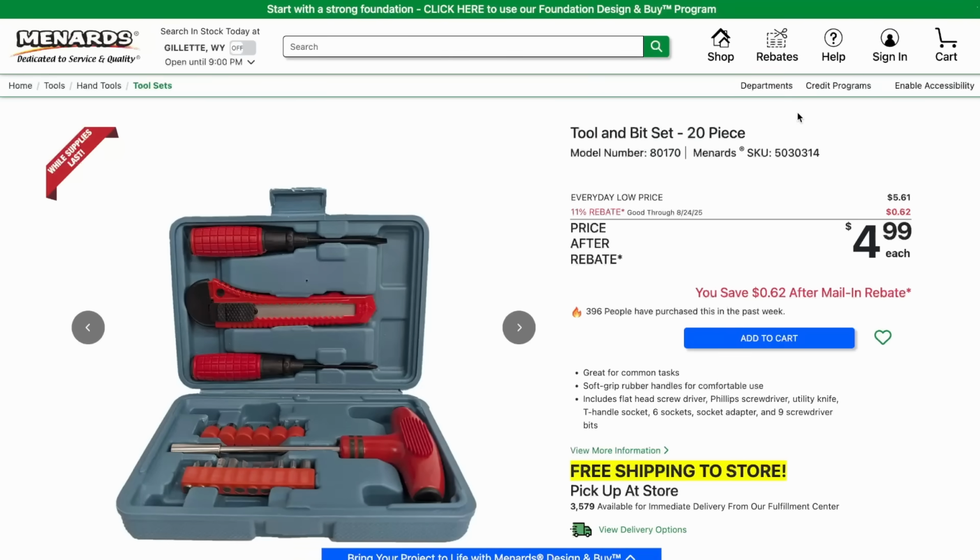Then we've got the tool and bit set. It looks like that same screwdriver from that one thing. But you're getting a bunch of bits. You're getting some screwdrivers. You're getting the utility knife. You're getting the case and everything on that. All of that for $5.